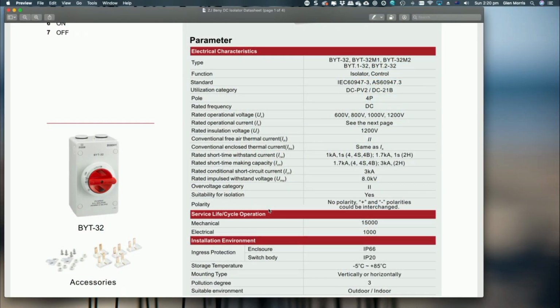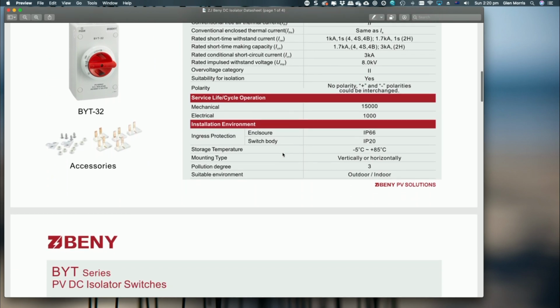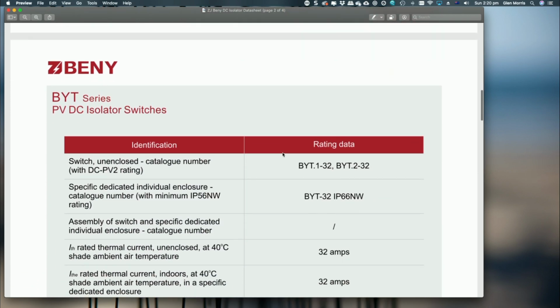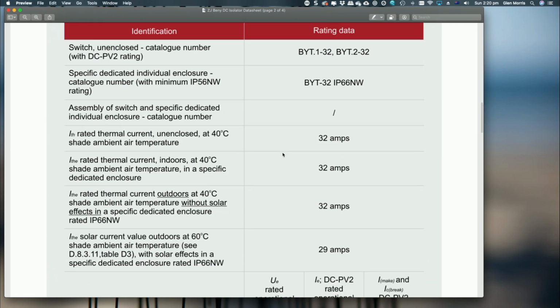So here we are on the data sheet, and we're going to scroll down a little bit more to where it gets interesting, because we want to know. Remember I said that we were going to do a DC isolator installed outside in direct sunlight. So I better go down to the ratings for different temperature categories. Here we go. So you can see on the left-hand side, we've got a bunch of different rated thermal currents. And so there's the unenclosed at 40 degrees in the shade, ambient. There's 40 degrees in the shade with a dedicated enclosure.